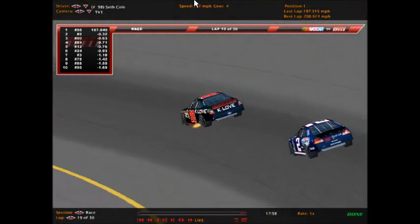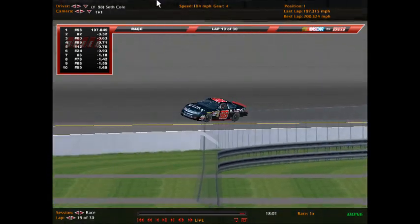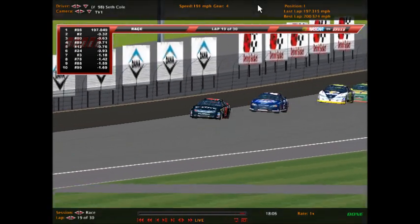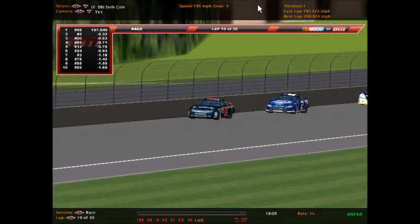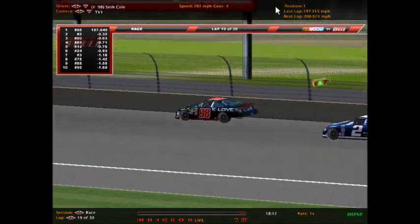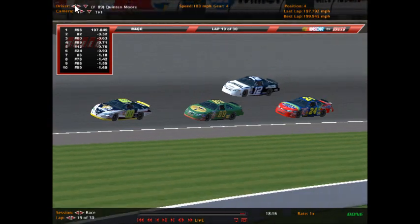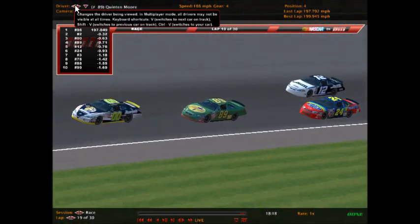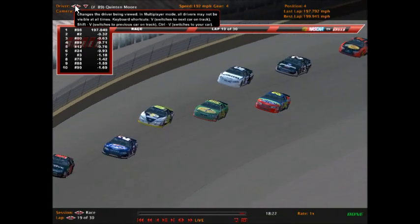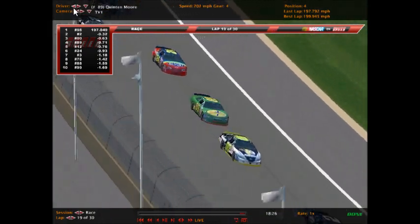So the rest of the field right there, and as we go back to the front, Seth Cole, as we're already down to 12 laps to go here at Michigan, so this race has flown by very quick. Seth Cole leads, Dylan Young second, Kev Shearer third, fourth is Quentin Moore, Johnny Gardner fifth, Charles Samper up to sixth. Well, make that Charles Samper up to fifth now as he gets past Johnny Gardner. Cole Deaver is trying to decide where he wants to go.